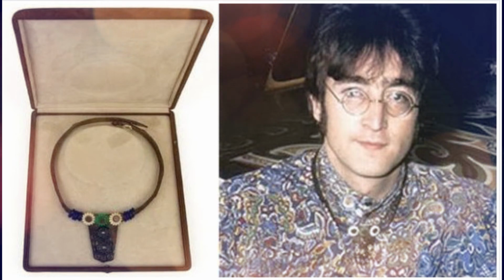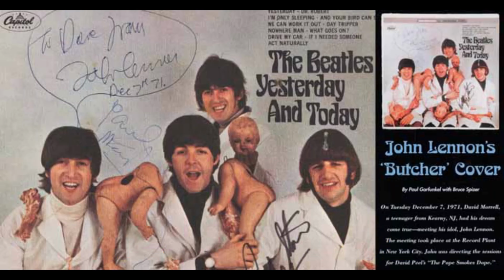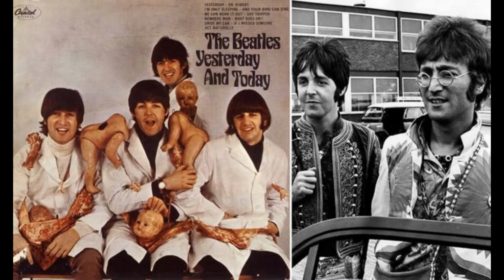Then we have John Lennon's copy of the butcher cover for the Beatles' Yesterday and Today, and this album sold for 180,000 pounds. It's said to be a protest of the Vietnam War, and the cover shot was taken by Australian photographer Robert Whitaker, and it sparked outrage upon the album's U.S. release. Lennon had his personal copy of the album on a wall in his New York apartment until he gave it to Dave Morrell, a Beatle fan and bootleg collector.